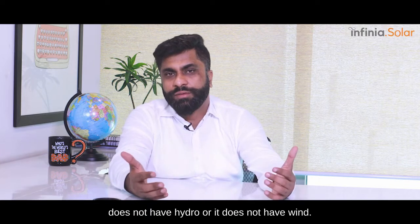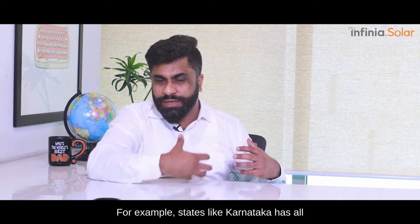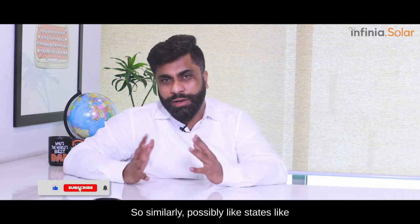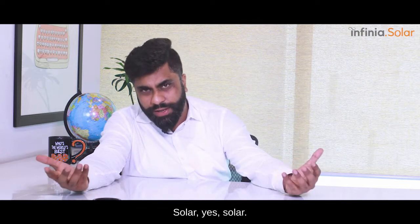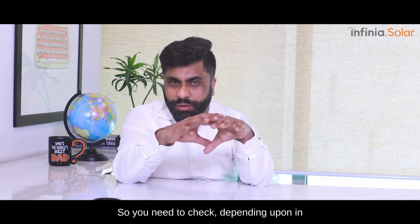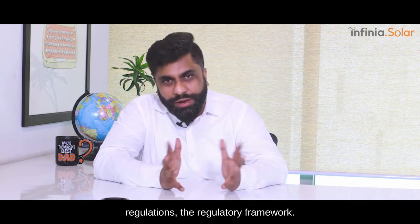For example, Uttar Pradesh is rich in solar, but it does not have hydro or wind. States like Gujarat have both solar as well as wind as a resource. States like Karnataka have all the resources: solar, wind, hydro, biomass. Similarly, states like Himachal Pradesh may not have wind. Solar, yes, the radiation is slightly lesser but it is still attractive, and it is very rich in hydro. So you need to check, depending upon which state you are in, what kind of natural resource is available in that state.